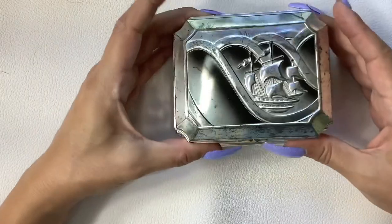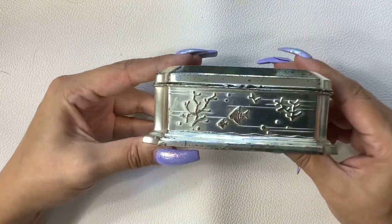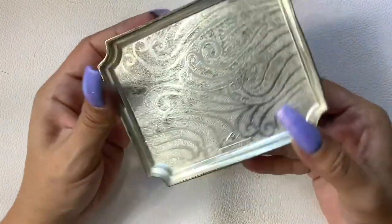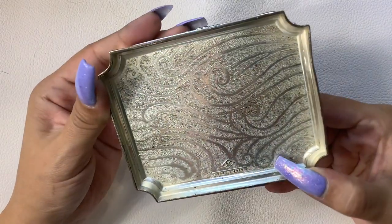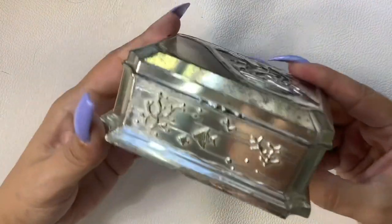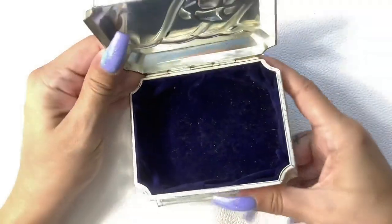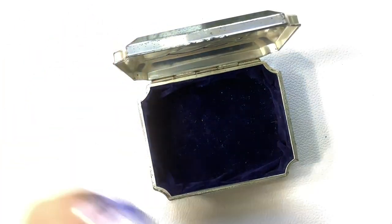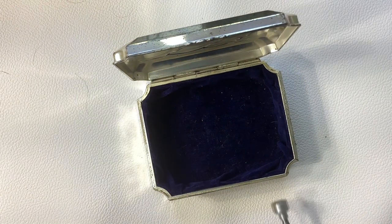So this one has a little sailboat on it. It's got some fishies around here. Really cool. The bottom just says made in Japan with that M. I think it would say sterling if it was sterling. I could be making a mistake, but you guys can give me your opinions.